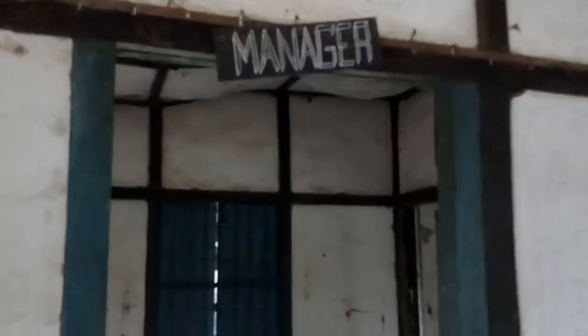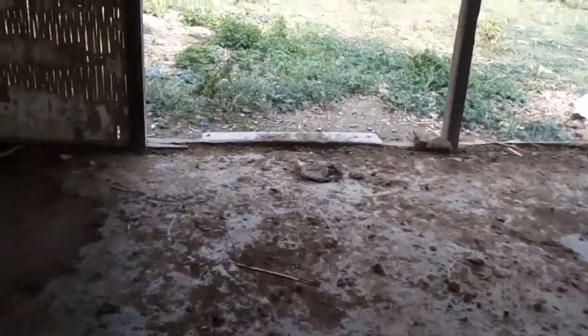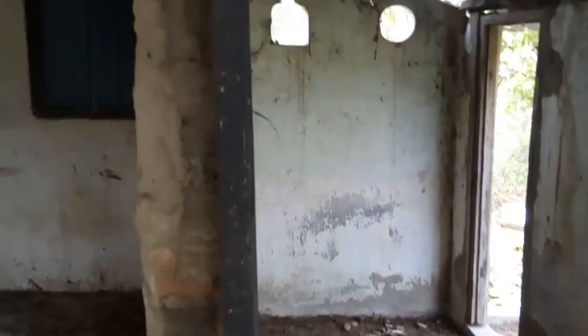And surprisingly, we see a manager sign here and presume that this must be the manager's office. Far from its position and far from its condition during its heyday, the manager of the tea garden used to sit here and enjoy the most powerful position in the tea garden, carrying on the British legacy.